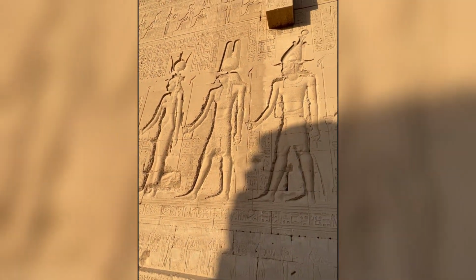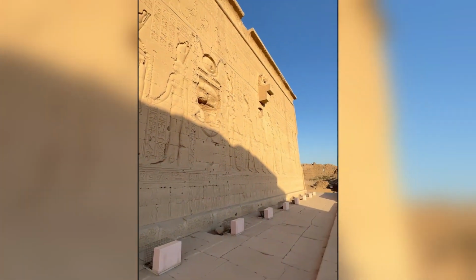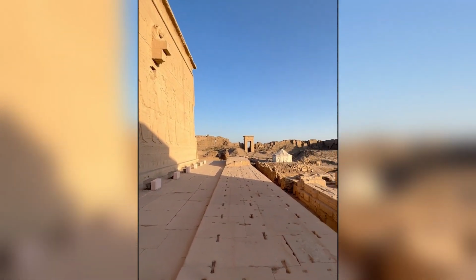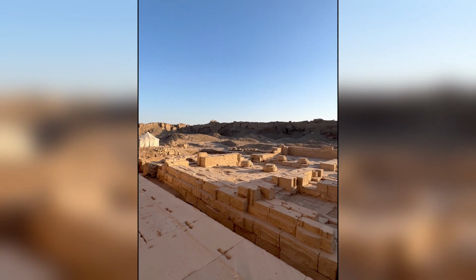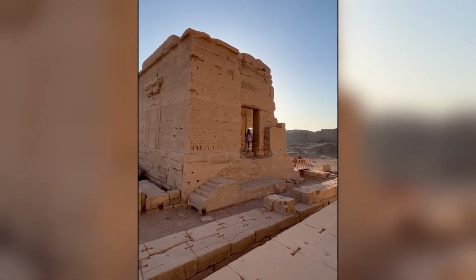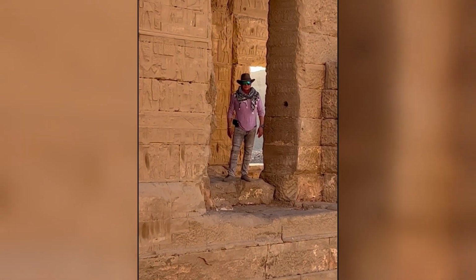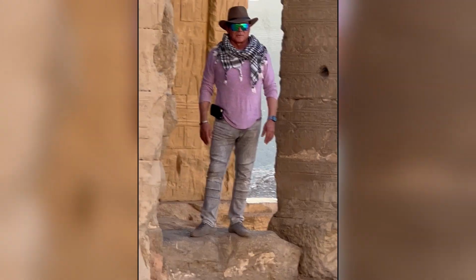Dendera Temple is a truly remarkable example of ancient Egyptian architecture and artistry. Whether you're a seasoned traveler or a first-time visitor, a visit to this temple complex is sure to be a highlight of your trip to Egypt. Be sure to allow plenty of time to explore this remarkable site thoroughly and capture every detail of its incredible history and beauty.